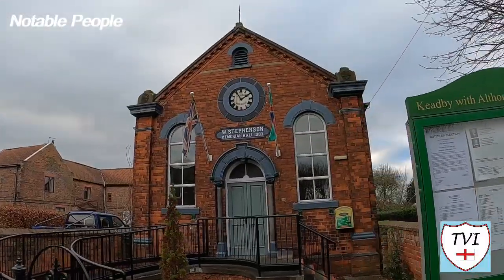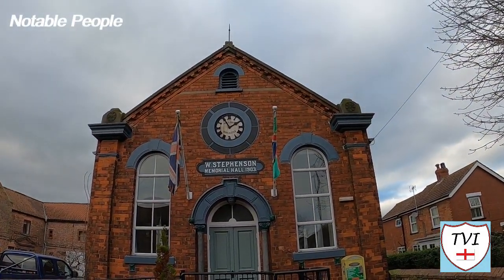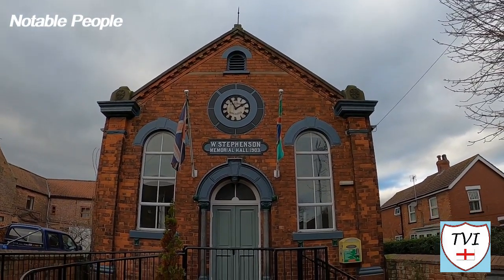William Stevenson Memorial Hall is suitable for a wide range of uses as a private hire venue. Check out the clock here too, made by Bell Brothers of Doncaster.